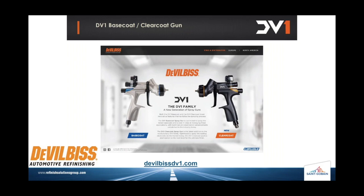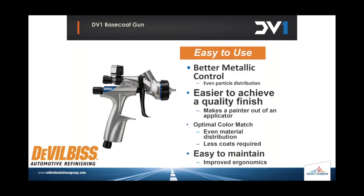There's two of them available now. On the left, in the silver anodized body, is the Basecoat gun, and on the right is the black anodized Clearcoat gun. We'll talk about both of those. The Basecoat gun was released at SEMA in 2018. Probably one of the most successful spray gun launches that DeVilbiss had.